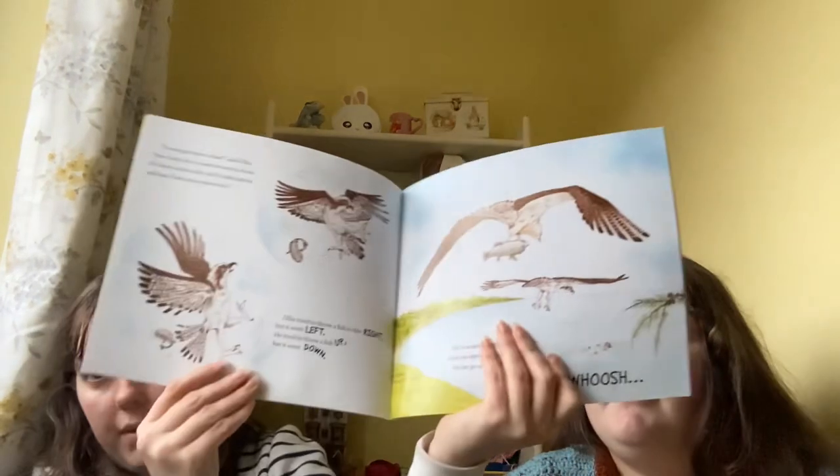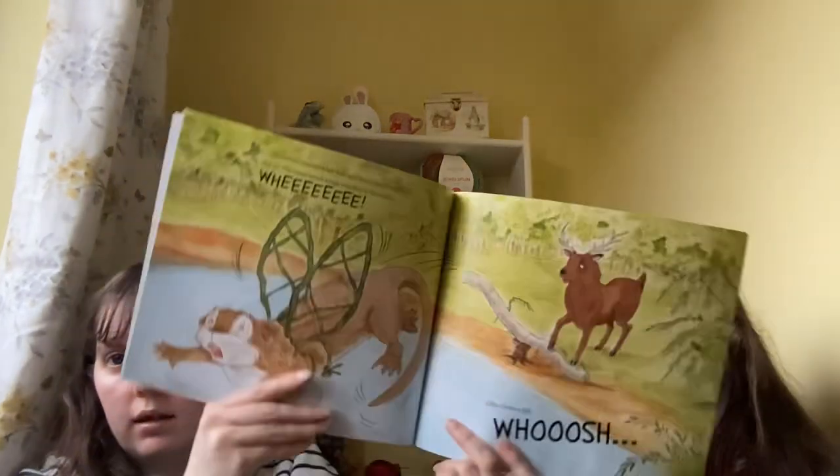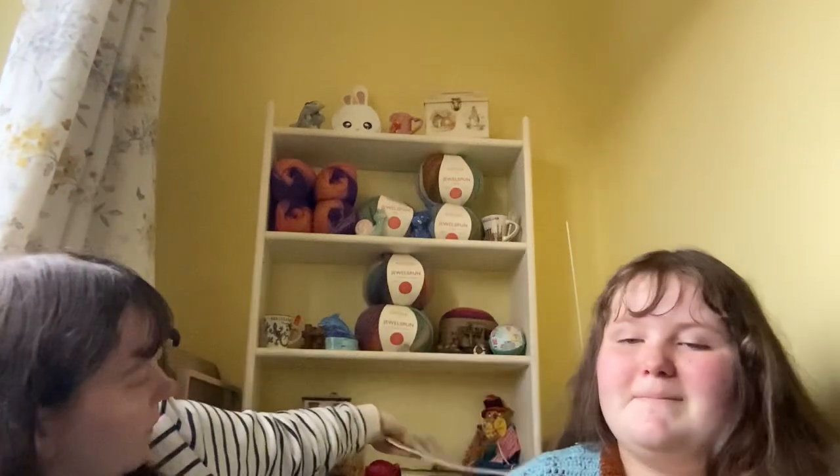Next, I have Ollie and the Otter, a Scottish Osprey story. And this is by Emily Dott and Kirsten Harris Jones. All about the osprey learning to throw and aim so that you can get a mate. It's a good silly story.